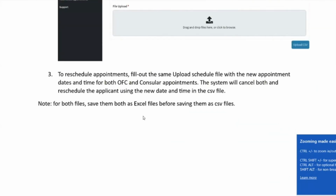That is the whole process of scheduling, of creating profiles, paying for the MRV fees, and rescheduling of appointments. Now, earlier the interview waiver was discussed. This functionality is being developed as of this moment. We will give you further notices of this functionality in the coming days.